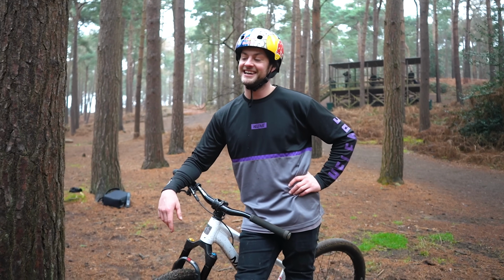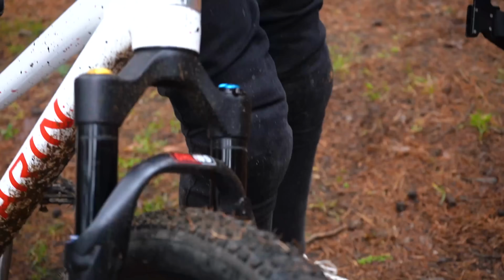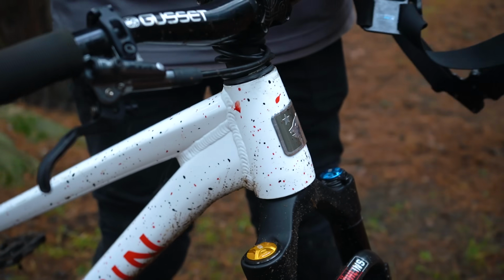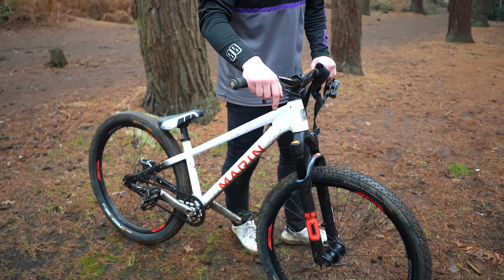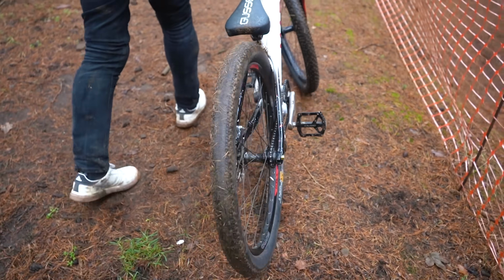Grind nuts. There's actually blood splatter on my bike, look. Marin should be really, really happy with it. And on the head tube. No, that's actually paint. But that's real. Marin should be really happy with what I'm putting into this frame. Blood, sweat, and no gears, there's only one.